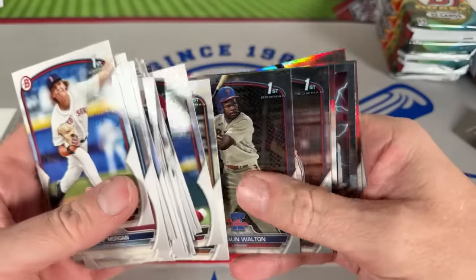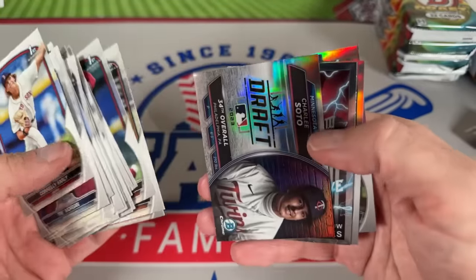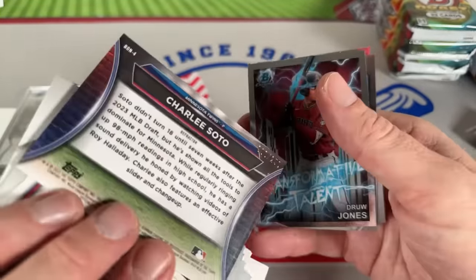Here comes a nice hit, maybe. Is it going to be a red? Nope, it's going to be Charlie Soto. It is numbered, though, out of 250.